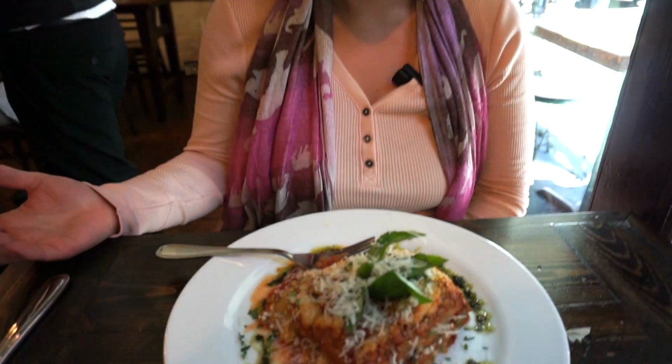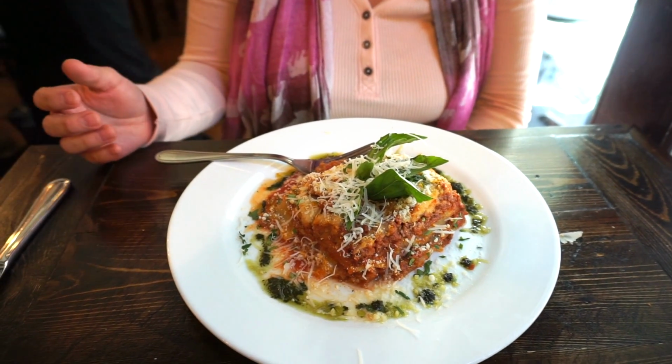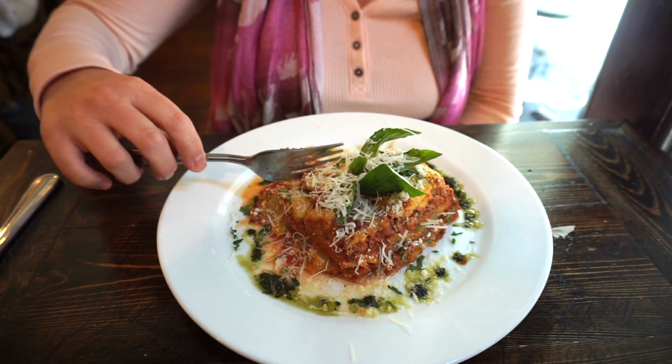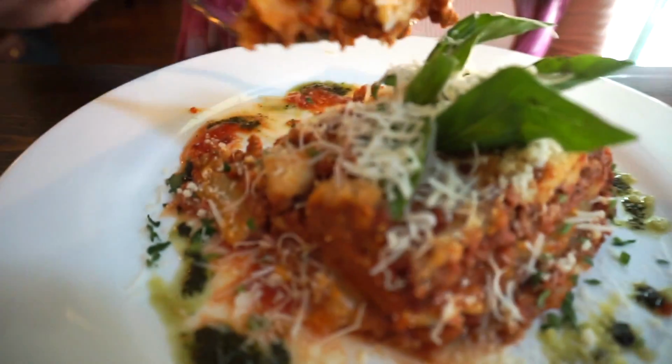Or even if it is gluten-free, which I haven't found an Italian restaurant that has gluten-free lasagna, then you're worried about cross-contamination. So this is incredible. I'm very, very happy. This is delicious. Look at how soft it is. So good. Worth the trip. You must come.